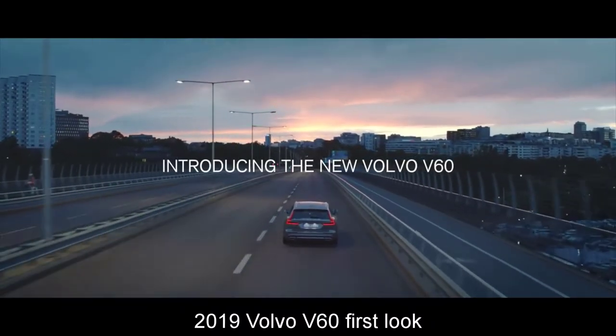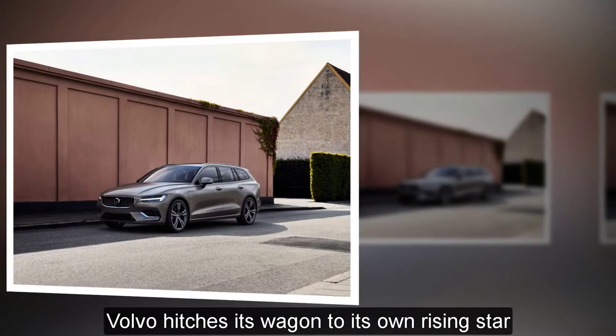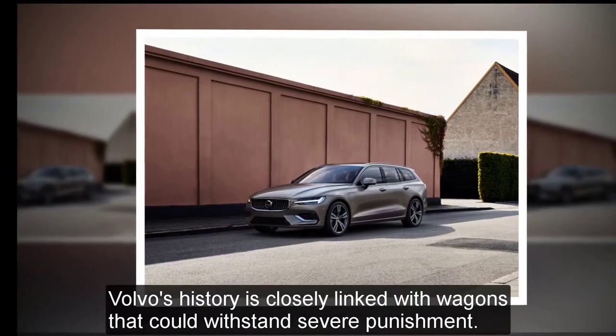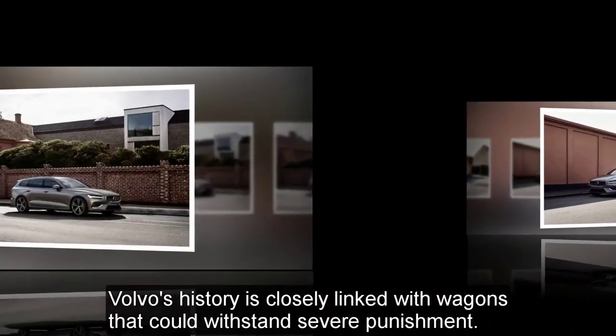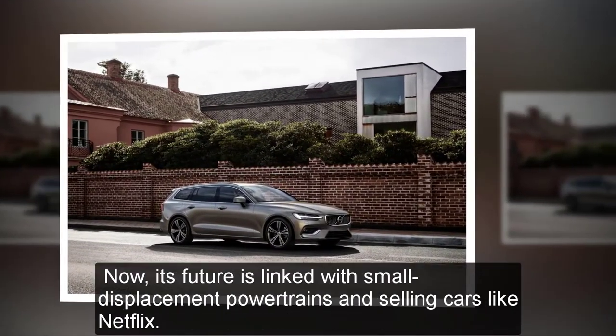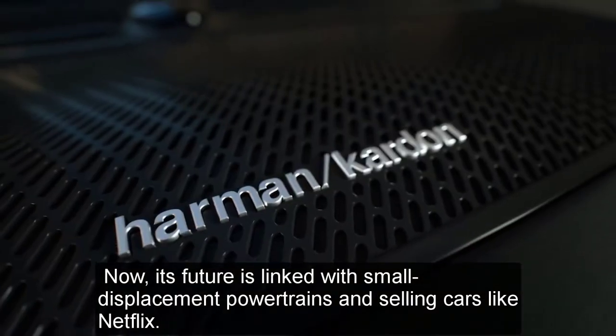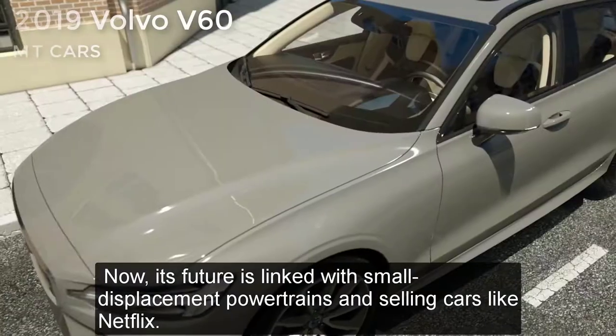2019 Volvo V60 First Look. Volvo hitches its wagon to its own rising star. Volvo's history is closely linked with wagons that could withstand severe punishment. Now, its future is linked with small-displacement powertrains and selling cars like Netflix.